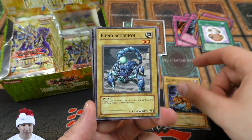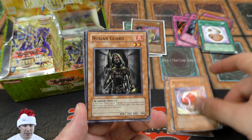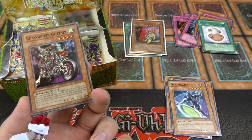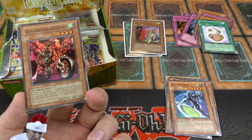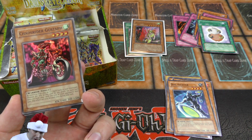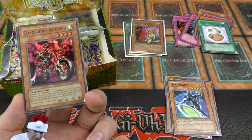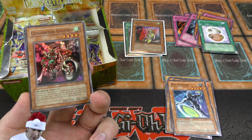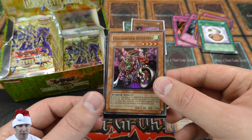Mad Dog of Darkness. Gigantes. That comment's pretty cool. Oh, nice. Wow, I actually totally forgot this card comes foil. By removing from play up to 2 spell cards in your graveyard, increase the attack of this card by 300 points for each card removed from play until the end of your opponent's next turn. The effect of this can only be used once during your turn. So, what is that? 600? So he'll be 2,000 attack.